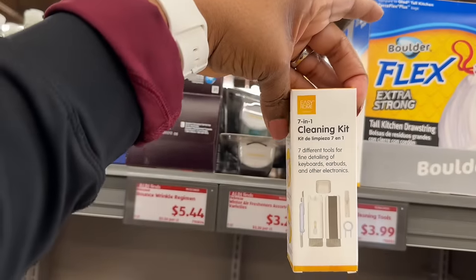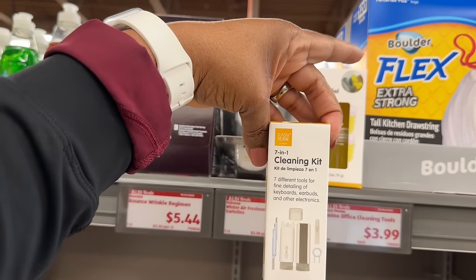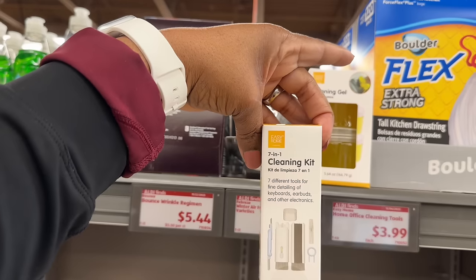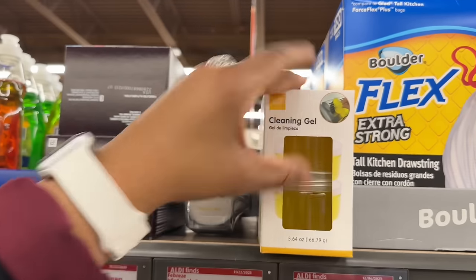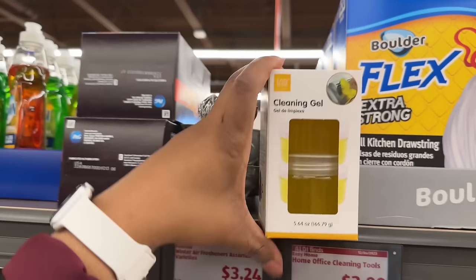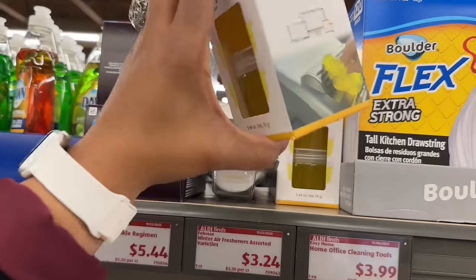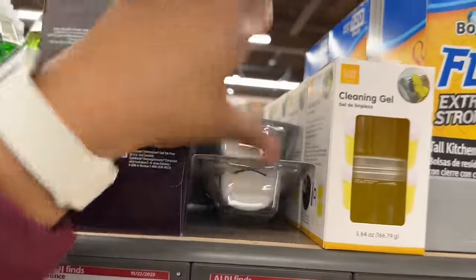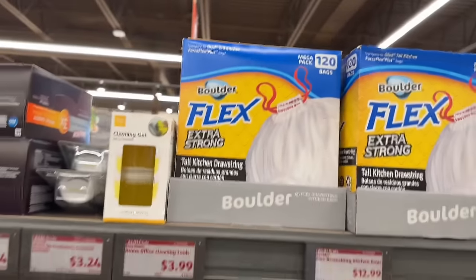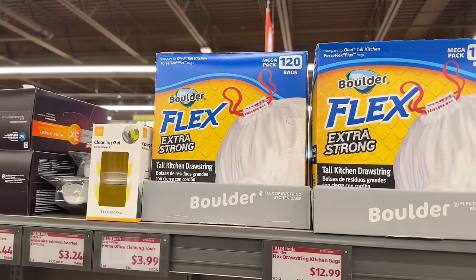So this is a 7-in-1 cleaning kit, 7 different tools for fine detailing of keyboards, earbuds, and other electronics. Then they have this one. Ooh, okay, this one is the gel here. Nice, I've seen this at the Dollar Tree. Yeah, and they also have the Flex Drawstring Kitchen Bags for $12.99, a count of 120.